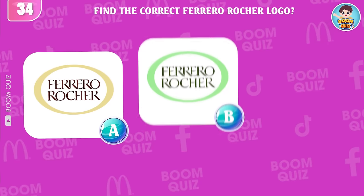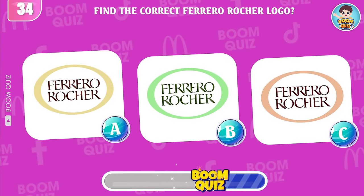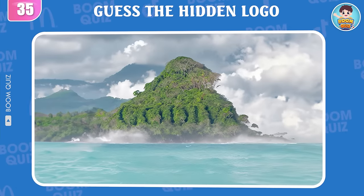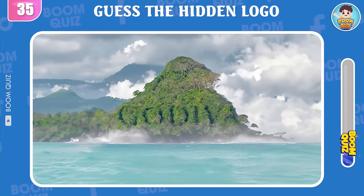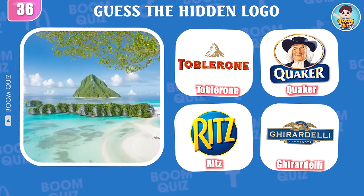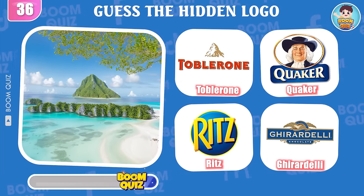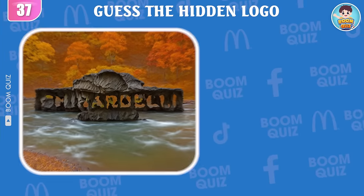Round 34, find the correct Ferrero Rocher logo, A, B, or C? Great, it's here. Round 35, guess the logo by emoji. This is Godiva. Round 36, which logo is hiding behind? Toblerone is the correct answer.